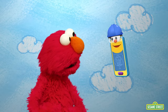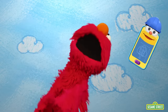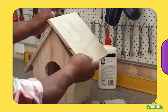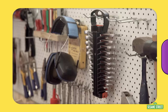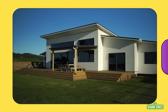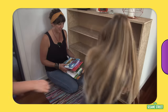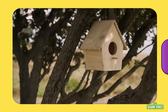Well, what do we do to learn something new? We look it up! Let's get to work on building things. When you build something, you need to make sure you use the right tools. Like a hammer to hit a nail. There are lots of things you can build. Like a house to live in. Or a shelf for all your books. Or even a house for birds. Enjoy your new home, birdies.